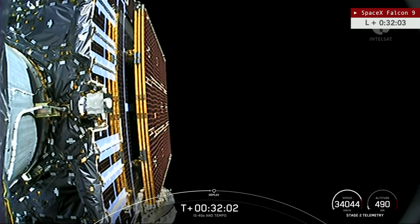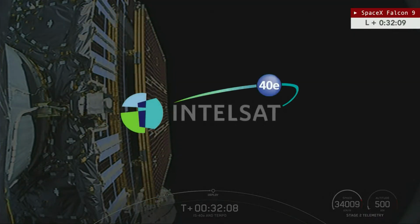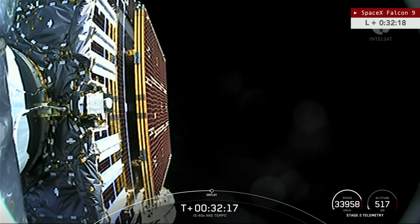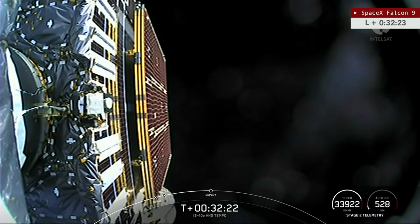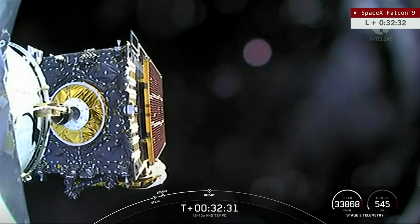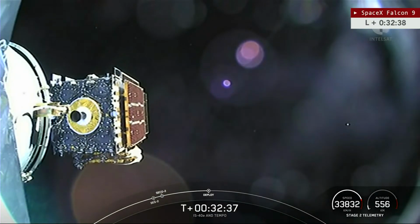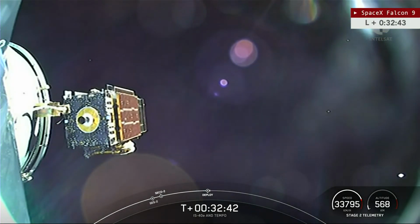And here's a view from a forward-facing camera on the Falcon 9 second stage, where we expect to see the spacecraft with its solar panel folded up against the body of the spacecraft separate from the rocket in just a few moments. Intelsat 40E separation confirmed. Payload separation confirmed. This 6.1 metric ton spacecraft has been released from a clamp holding it to the Falcon 9 rocket.